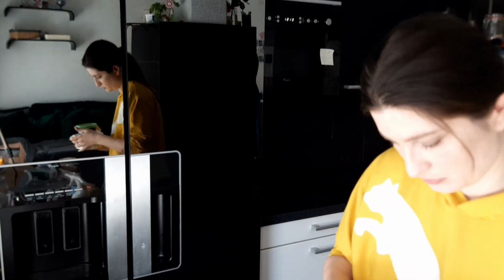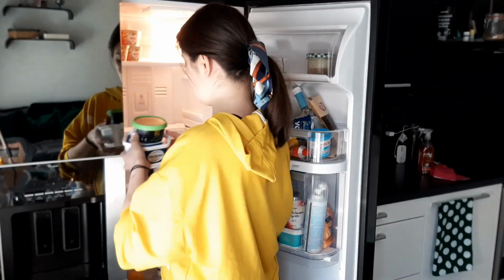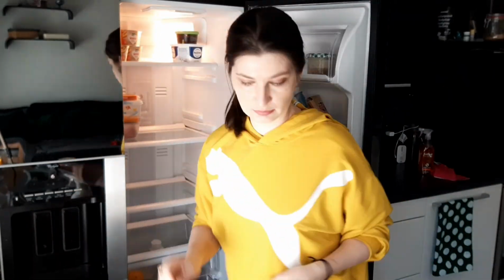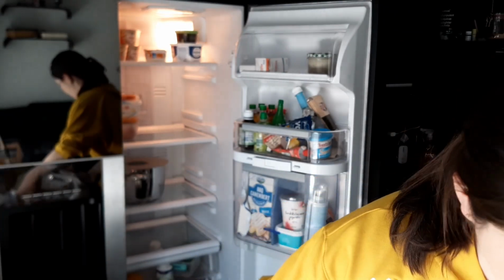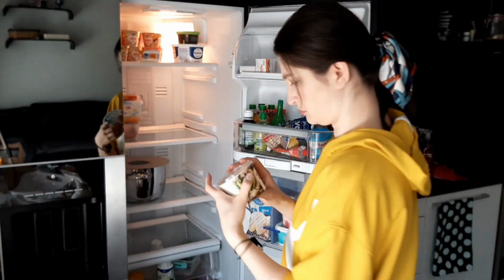To have it more or less organized, on the first shelf we usually keep milk products, many yogurts and cottage cheese. On the second shelf I like to keep all the food which we eat kind of for breakfast and snacks, and this includes butter, meats, cheese, sausages, whatever.